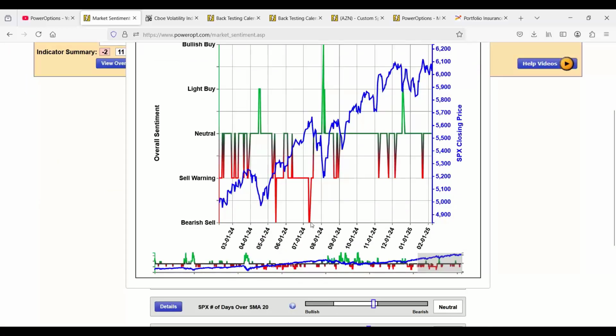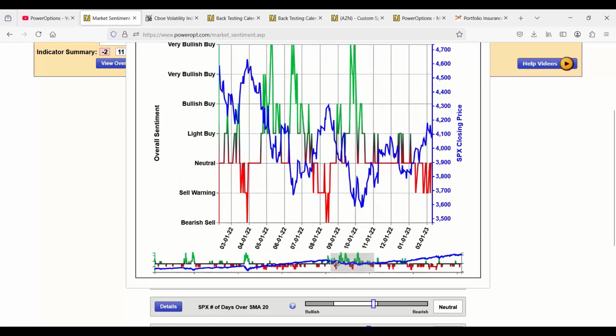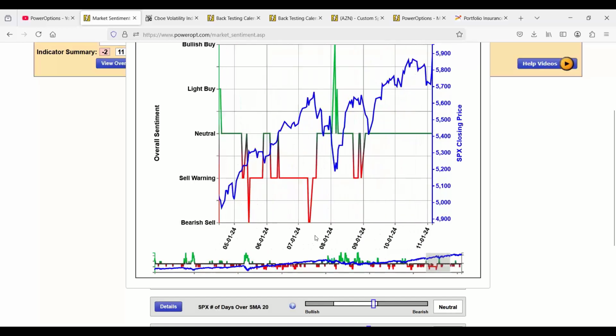Back to July. I apologize, folks, it's back in July. Oh, shoot, I went way too far. Sorry, guys, let me shorten this up here. There we go. Let's go back to July. Yeah, so that's when we had the strong bearish sell warnings.